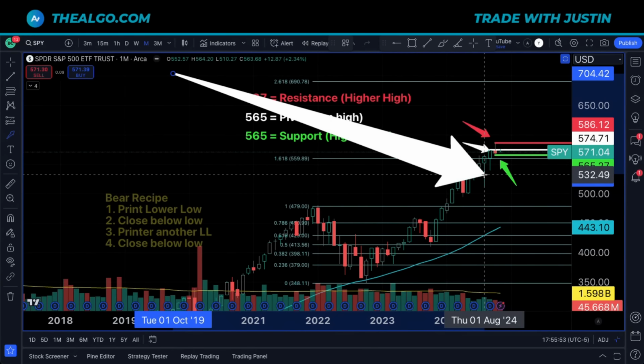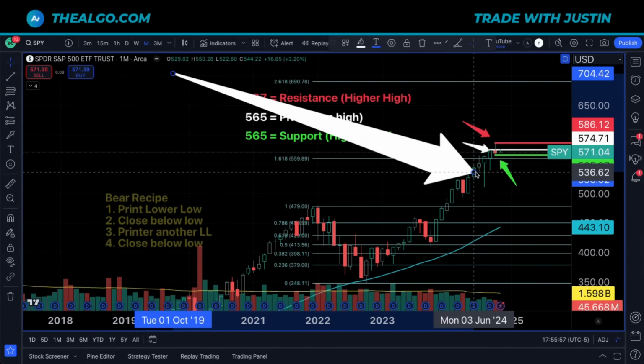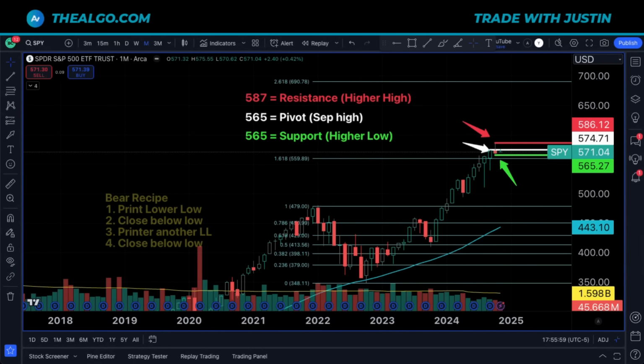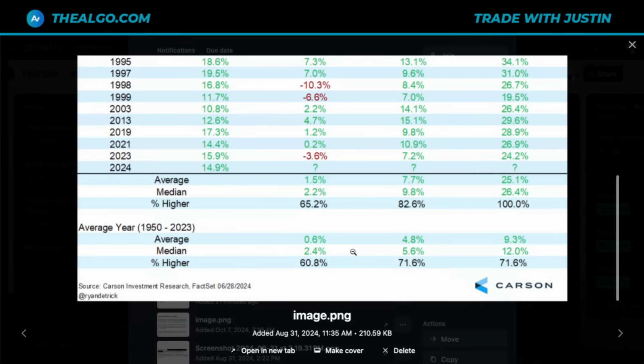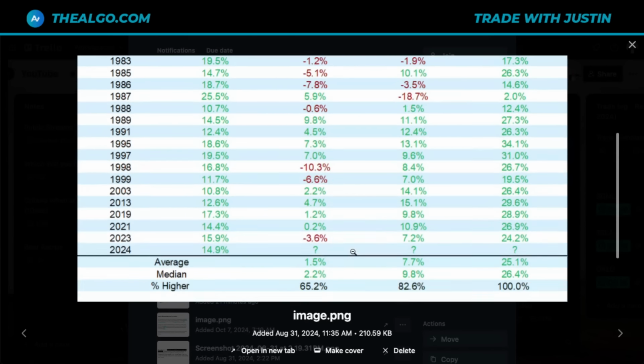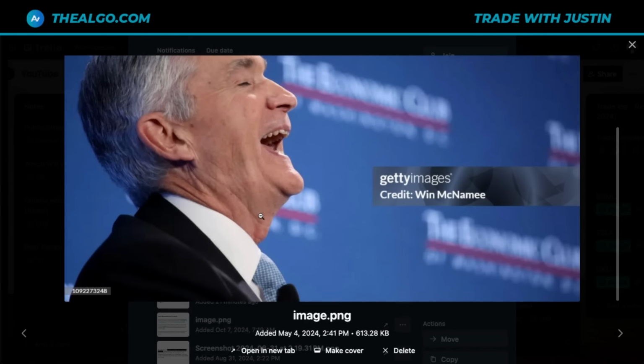That's what we did over here back in August. We had a massive lower low, but snapped back to form a failed breakdown. Really simple pattern, but a powerful one. So into the end of the year, we should see more gains 80% of the time. And this chart here tells us that 82.6% of the time. So if volatility dampens, that means that stonks should go up.